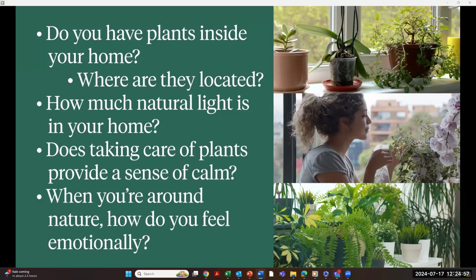The plants that were recommended were ferns, gardenias, snake plants, spider plants, parlor palms, prayer plants, nerve plants, monstera, orchid, lipstick plants. And we have some questions on the screen now.